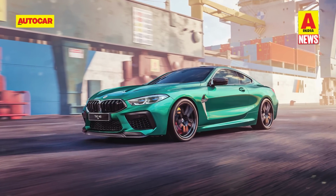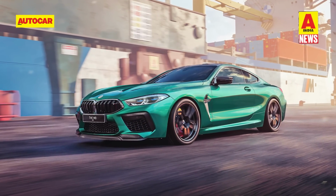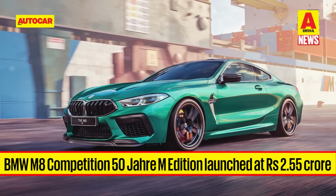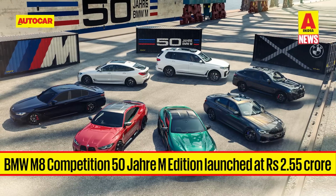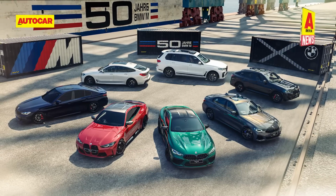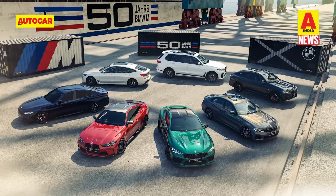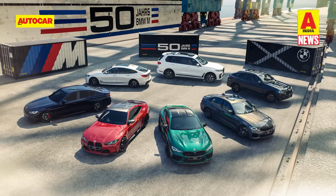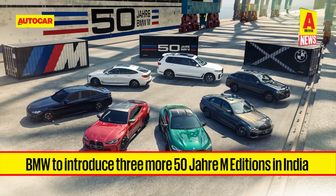BMW has launched the 50-year M edition of the M8 Competition Coupe in India at a price tag of 2.55 crore rupees. The special edition M8 is the 7th of the 50-year M edition versions to launch in India as a part of BMW's celebrations to commemorate 50 years of its M division. BMW will introduce 3 more 50-year M models in India.